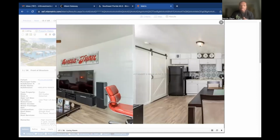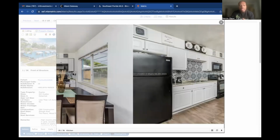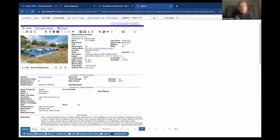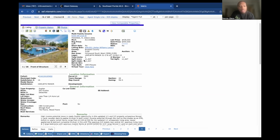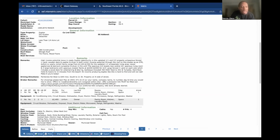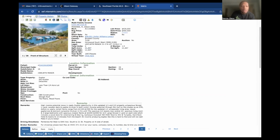But yeah, it's a decent duplex. There's nothing spectacular about it, and it sold for 450. Let's look at the characteristics. Theirs is maybe 50, 75 square feet bigger, which doesn't make a difference at all. But one side is a 1-1 and the other side is a 2-2. Mine is 2-1s on both sides, right?